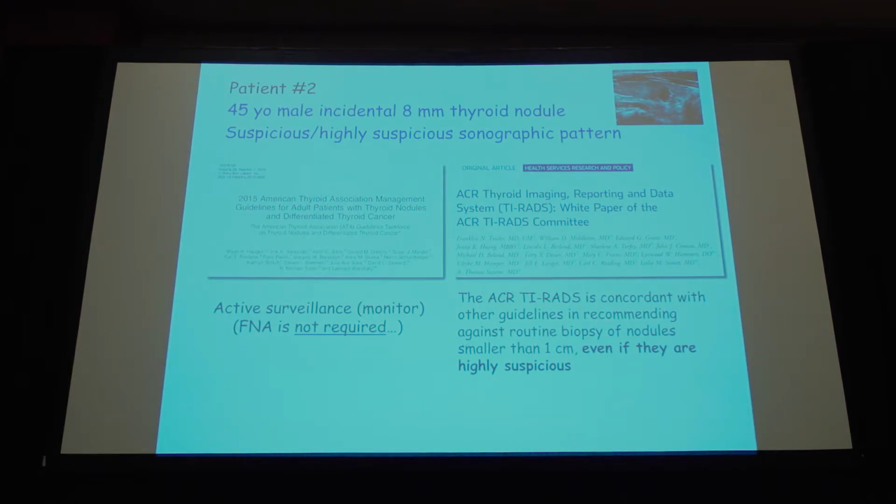Again, through the ACR TI-RADS, it says it's concordant with other guidelines in recommending against the routine biopsy of nodules smaller than a centimeter, even if they are highly suspicious. So as Mary said, this is one where we don't have to do a biopsy on this.